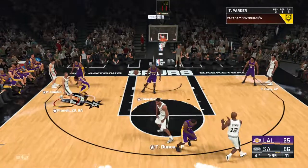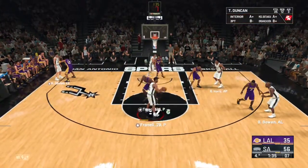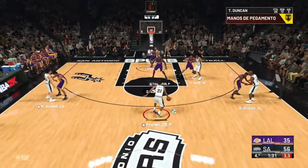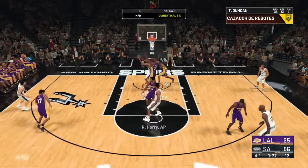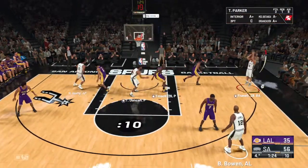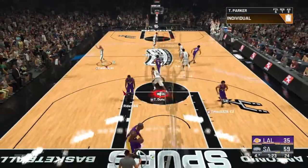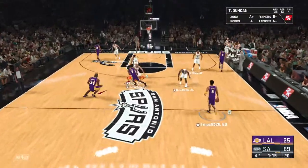A look at the clock. A little under 3.5 minutes gone by in the fourth. Pass to Bowen. 6 on the shot clock. Here's Duncan. Tries again. Kicks it out to Parker. Let's go with a 3. Drills it from deep. They get burned this time. That's a shot they're willing to give up, though.